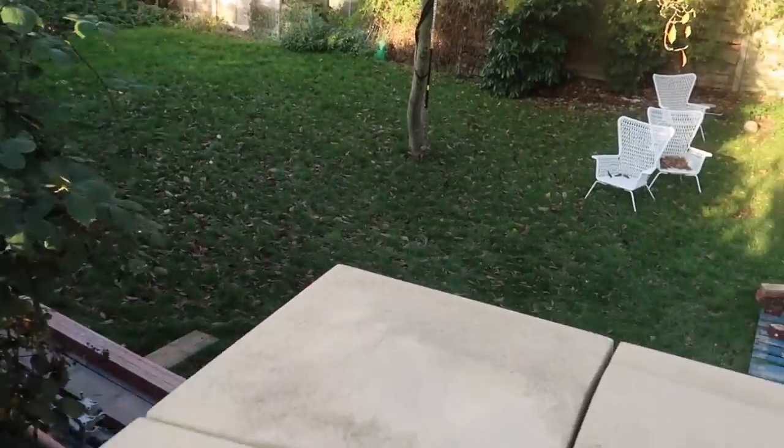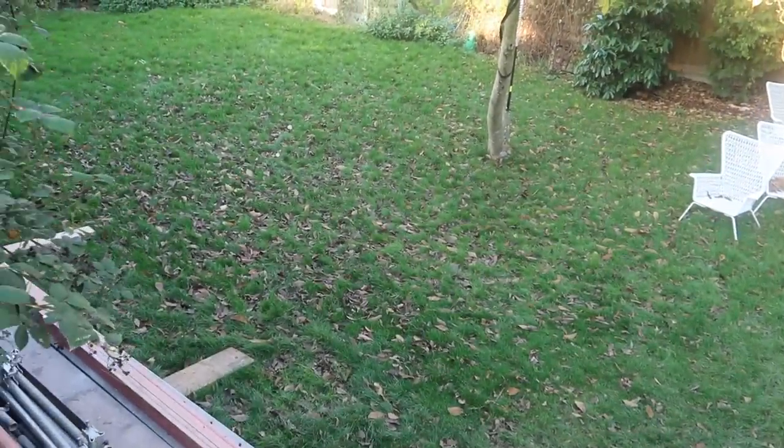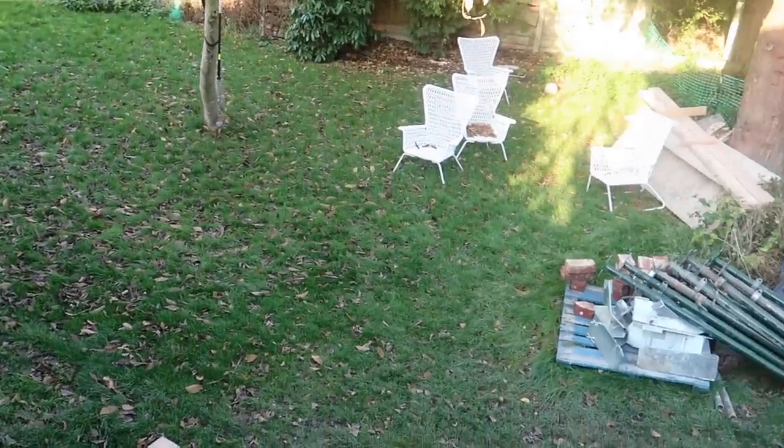We'll be out of their way, the dog will be out of the way. And then obviously the garden is a whole other project in itself. For now, we're just gonna stick with the house, getting the house done.